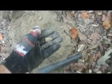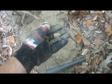Okay, well, I just got my first bullet of the day. Looks like it's lightly fired, light impact anyway, so we'll go ahead and cover that and keep going. Always nice to find something. We'll come back to it.